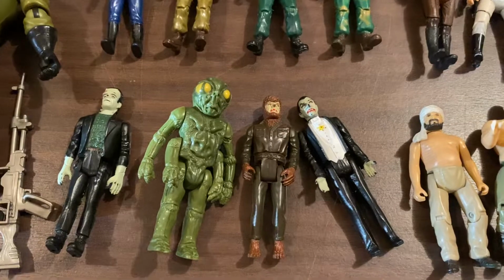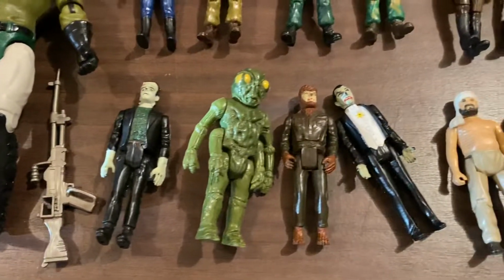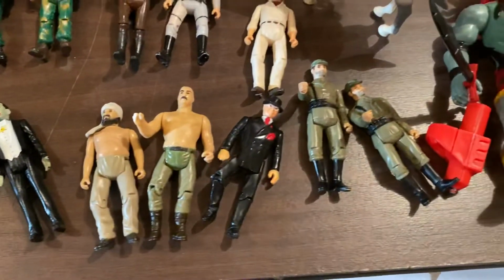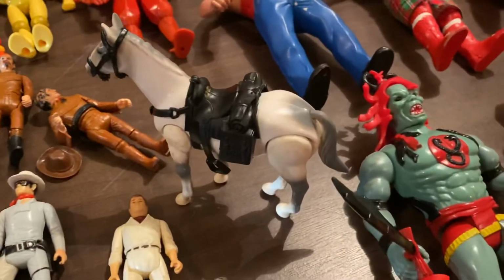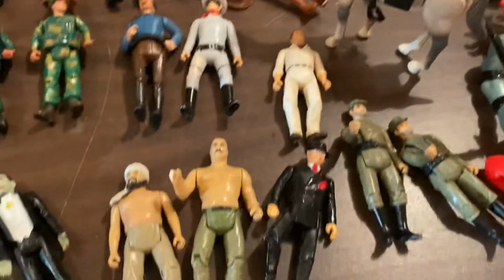They are monsters, classic monsters. I'll probably hang on to these. We got Frankenstein's monster, some kind of swamp monster, the Wolfman and Dracula. And then some Indiana Jones Raiders of the Lost Ark figures, including the Arabian Horse, which those of you who collect this line know that's a very exciting find there.